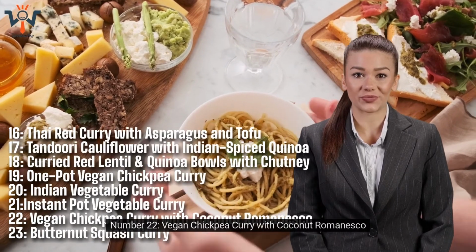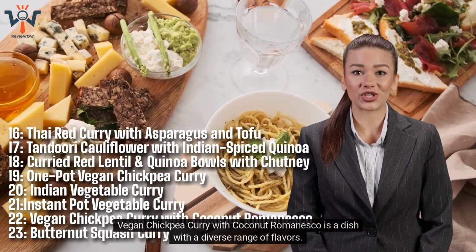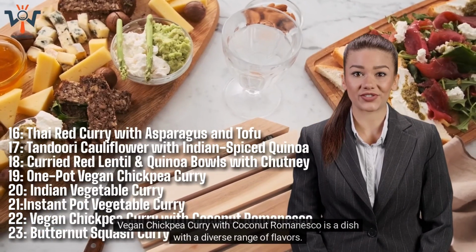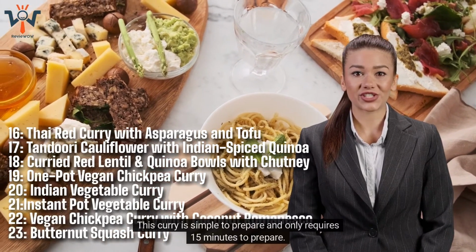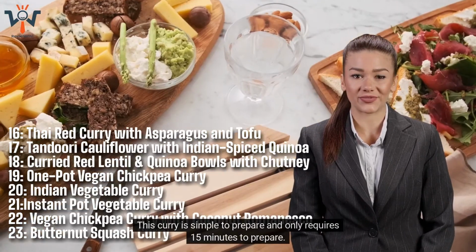Number 22. Vegan chickpea curry with coconut romanesco. Vegan chickpea curry with coconut romanesco is a dish with a diverse range of flavors. Each ingredient in this meal is important and adds so much delicious taste. This curry is simple to prepare and only requires 15 minutes.